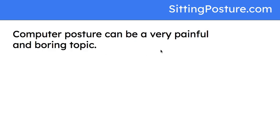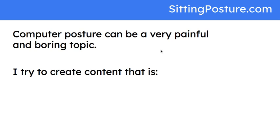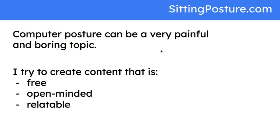Computer posture can be a very painful and boring topic. I try to create content that is free of cost, open-minded, relatable, and easily actionable.